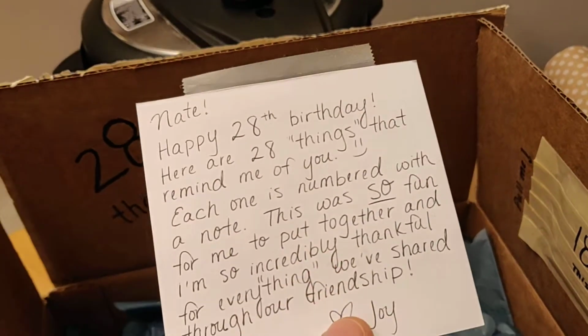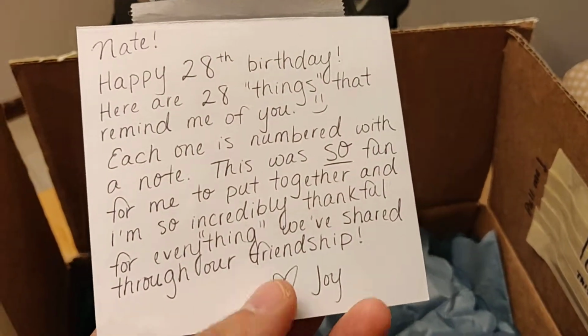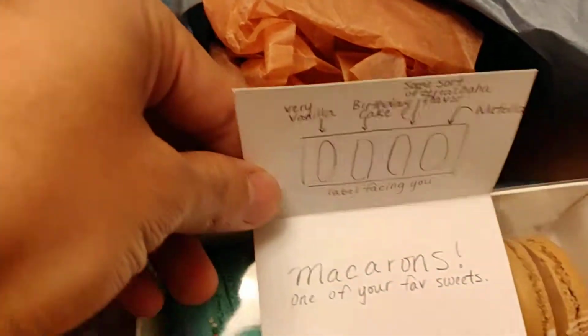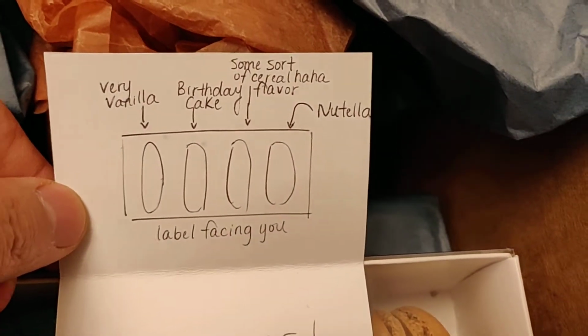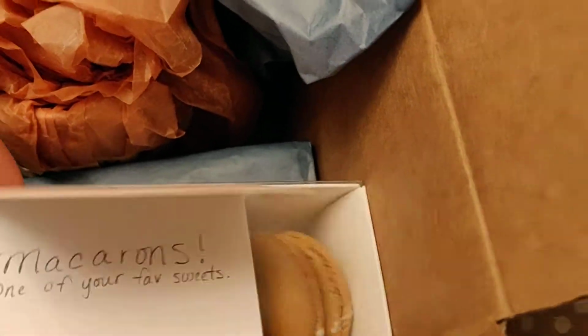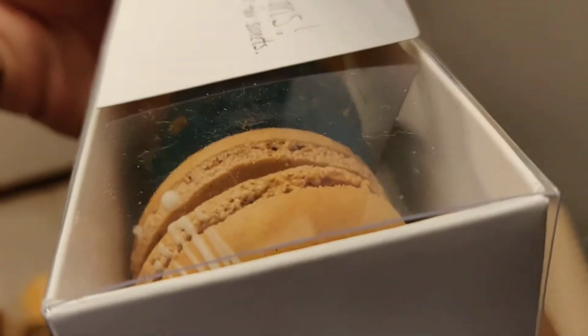Happy 28th birthday. Oh, this is sweet. Okay. So that's start with me. Number one, macaroons. Oh, and there's flavors. Vanilla, birthday cake, cereal, and nutmeg. Oh my goodness. This is so cute. And they look so pretty on the inside.